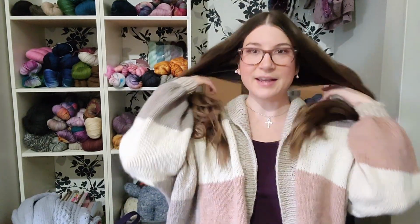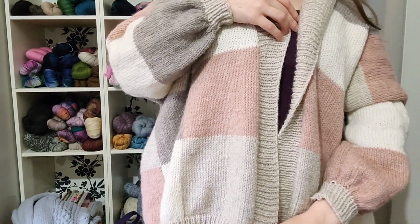And then I added this shawl collar, and I just kind of winged it. I used the idea of the shawl collar from the Gramps cardigan that I knit before, that I showed in the last video, and basically did a bunch of short rows to make this collar.